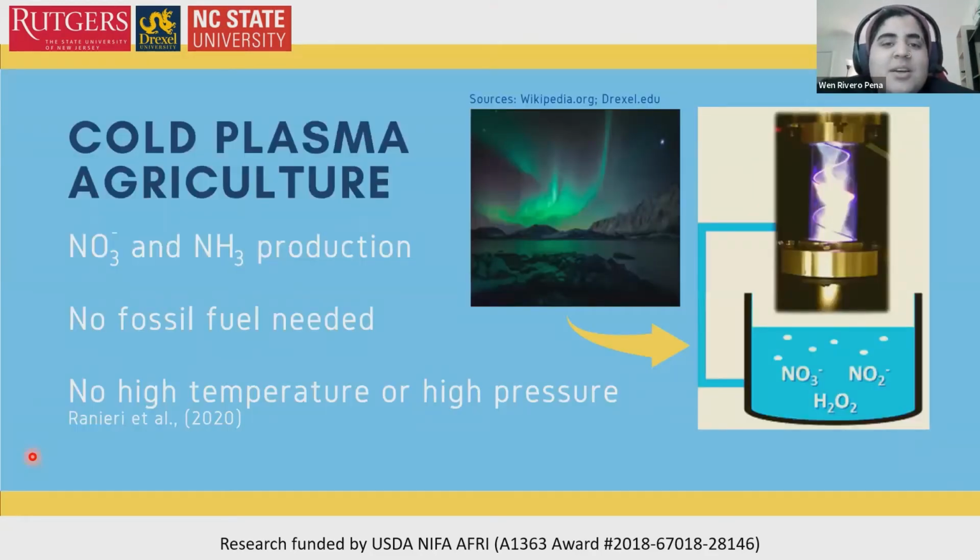But what is plasma? Well, plasma is the fourth state of matter, and we have seen it before in the Northern Lights and in lightning. You see it when you have a gas and you add enough energy to it, it transitions into the plasma phase, where it can produce nitrates, an important component of commercial fertilizers. However, in contrast to commercial fertilizers, plasma can be produced in a cold atmospheric pressure environment.